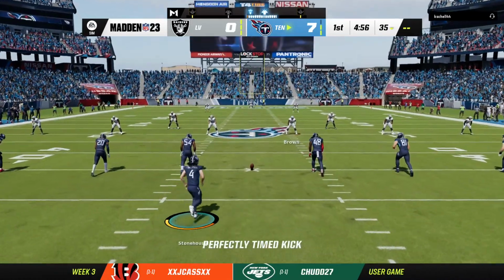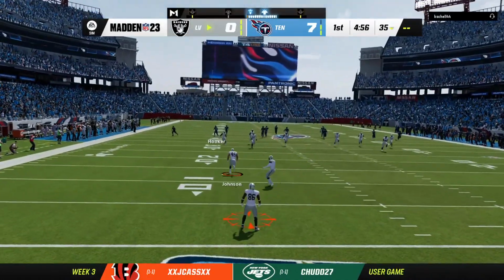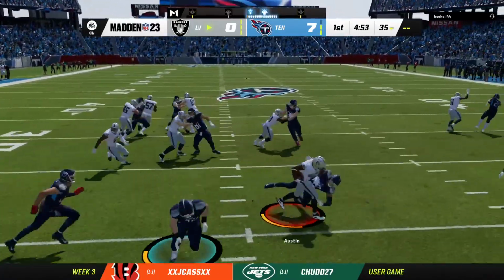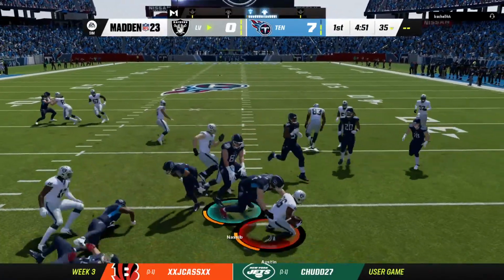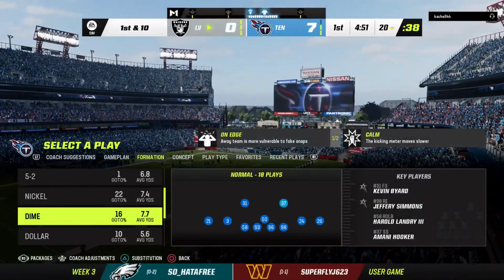So here's the kickoff now as they'll get it again following that fumble return for a score. Taken in at the 3. And he will make it to the 20-yard line and no further.